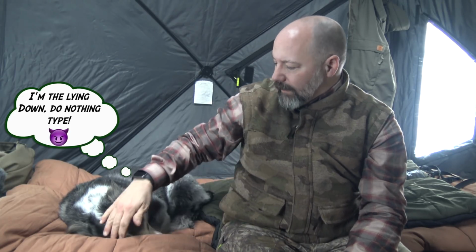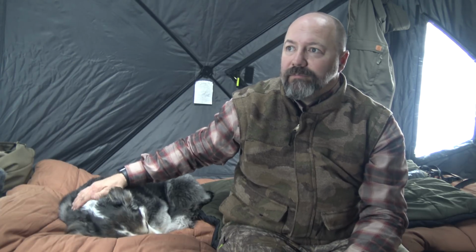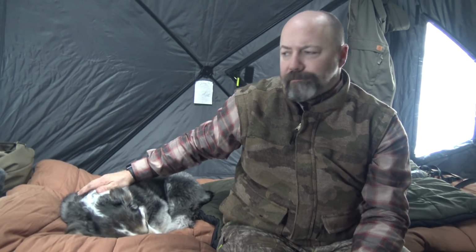Okay, so we got the stove going. Heat's starting to come in now, so it's really nice. That's what happens when things go wrong. But you can either lie down and do nothing and complain about things, or you can try and fix it. I forgot Esme's coat as well. Should put that on the list.